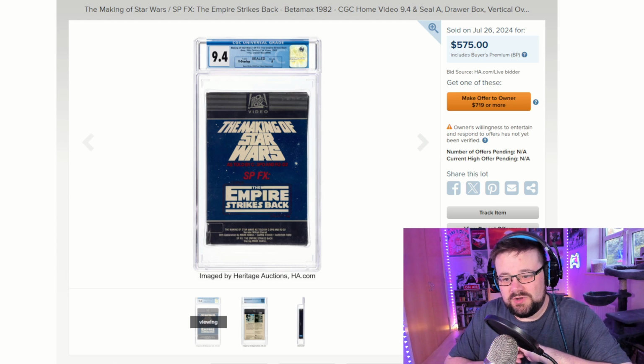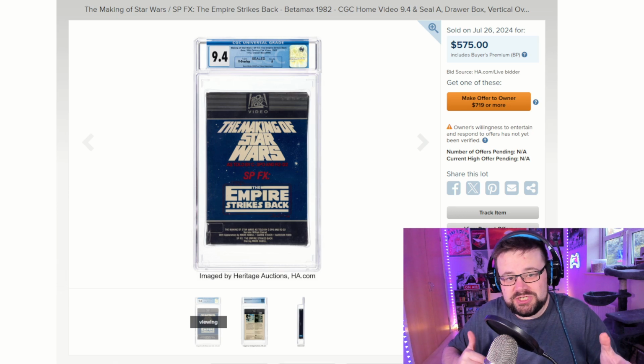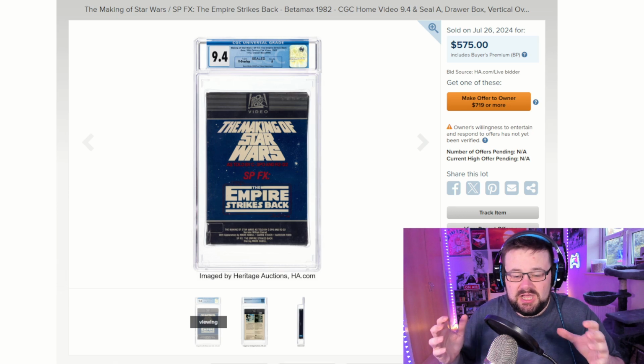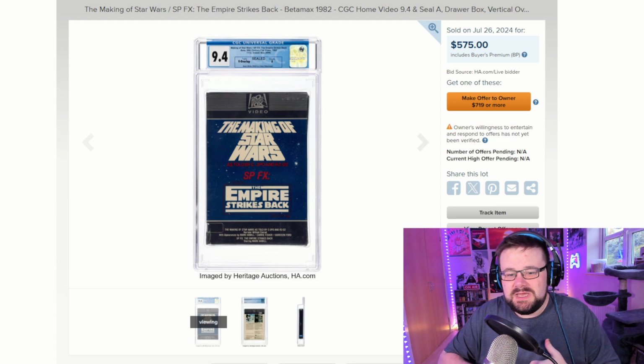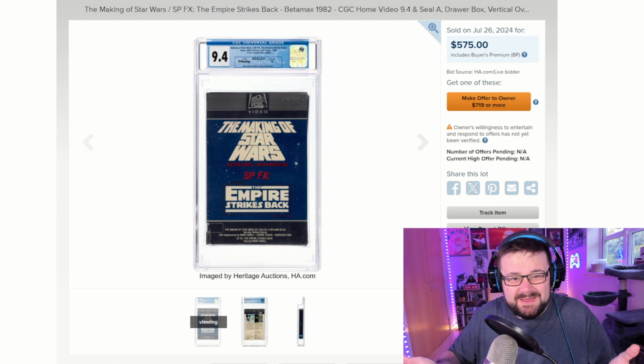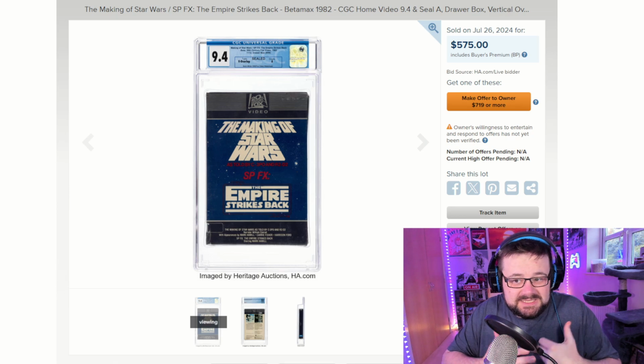Only $575. This is one of the lowest priced items that's sold on the site. Certainly for this auction itself, it shows you just how valuable some of the items were in that auction over the weekend. This was one of the lowest Star Wars items priced at that point, which is surprising given how rare this is. Betamax, 1982, The Making of Star Wars: The Empire Strikes Back. It surprised me a little.